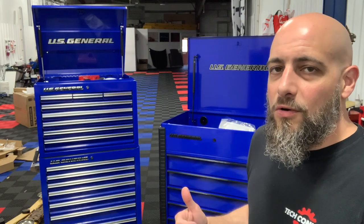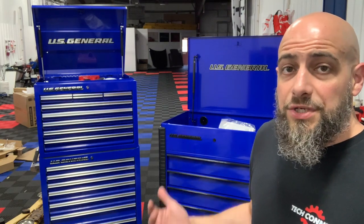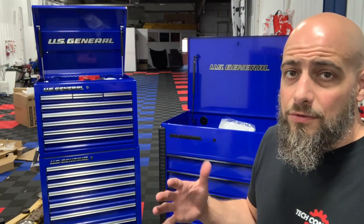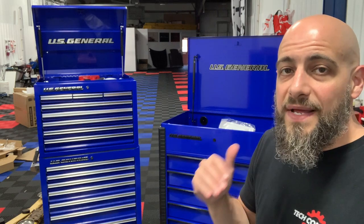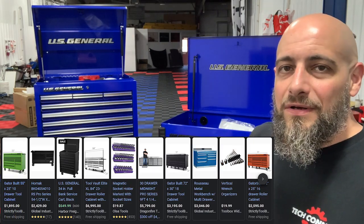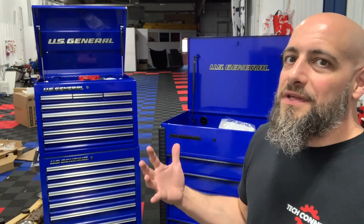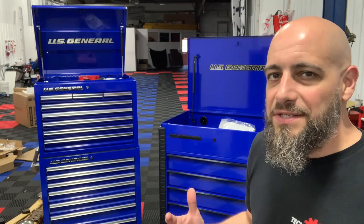But if you're getting into the car world, or you're a home do-it-yourselfer, or maybe you got a machine shop, maybe you don't even work on cars, maybe you do crafting or all kinds of different stuff, and you need storage. Storage is the most expensive thing that you have to buy in any kind of environment where you have to store things. It's insane that you pay for space, right?